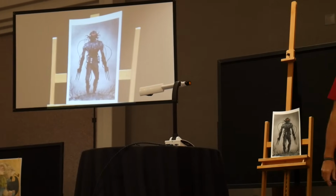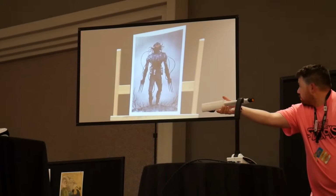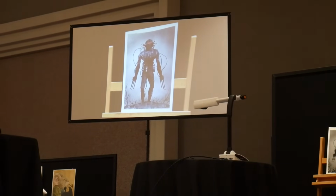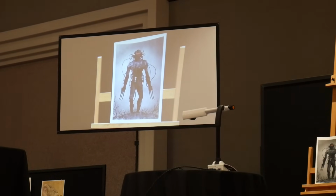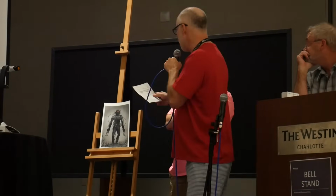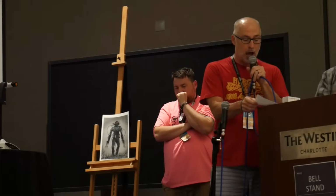Next up, item number 19. This is from Jeffrey Allen Love. It is Weapon X from Jeffrey Allen Love. Last year, if I recall correctly, the piece that Jeffrey did for us went for four figures and then some. This is a beautiful piece, 11 by 17, mixed media from Jeffrey Allen Love.